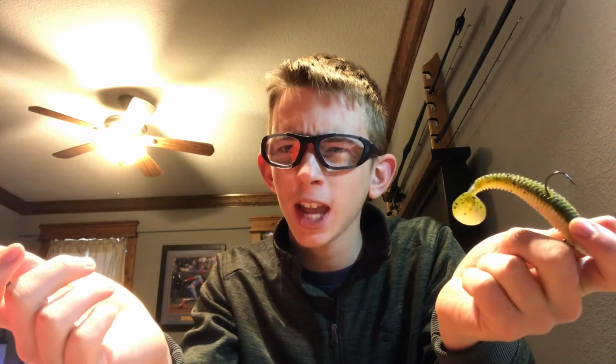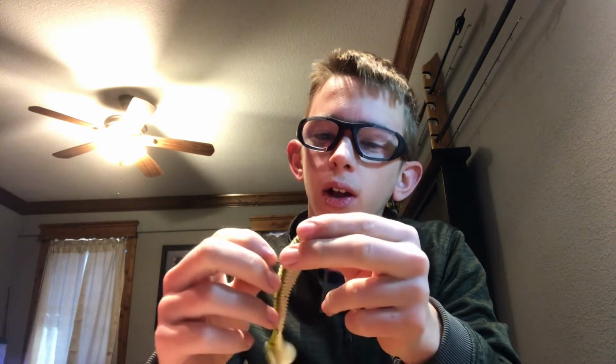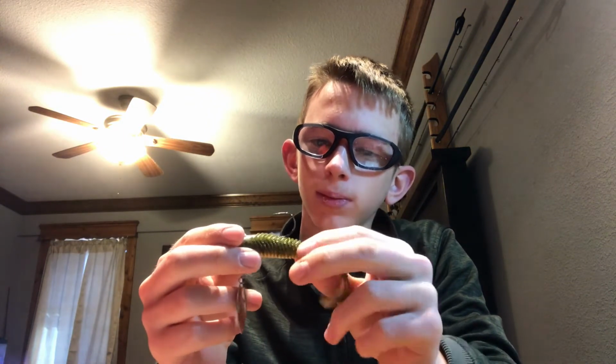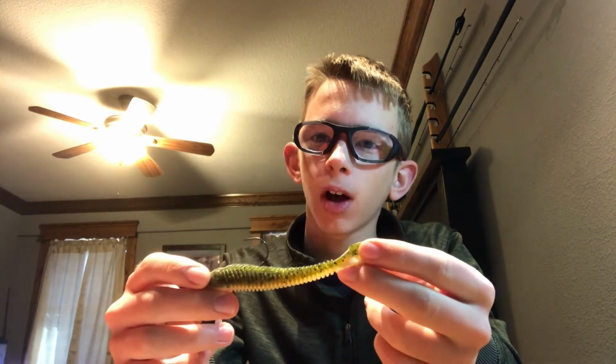It's more durable than the Keitech, because with a Keitech, two casts and ten casts, it's already done for. So this Googan Saucy Swimmer is a lot more durable, and has the same amount of action. It's pretty well the same thing as a Keitech, only it's a dollar cheaper and a lot more durable. So that's number 4.